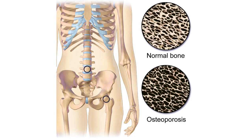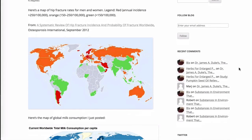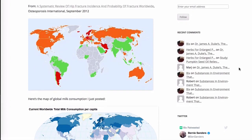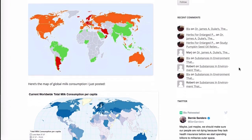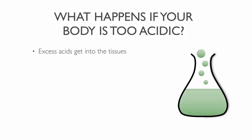Countries that eat a lot of animal proteins have high rates of osteoporosis. They have more osteoporosis than populations that eat little animal proteins or dairy, such as those living in Asian and African countries. When your buffering system reaches its limit, excess acids get into the tissues.